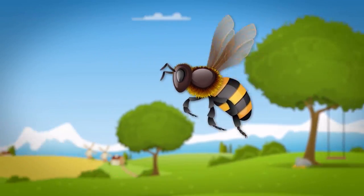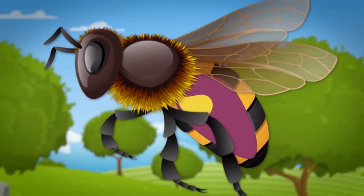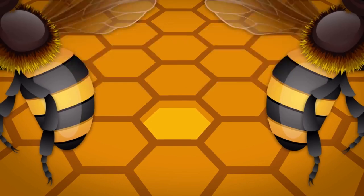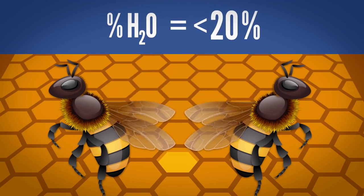Now, on the way back to the hive, digestive enzymes are already working to turn that nectar into sweet gold. At this point, the nectar is still pretty watery, so the bees beat their wings and create an air current inside the hive to evaporate and thicken the nectar, finally capping the cell with beeswax so the enzyme-rich bee barf can complete its transformation into honey.